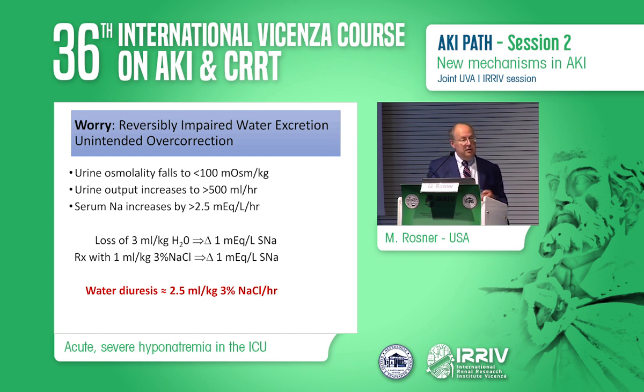And essentially, if you do the math, loss of about 3 mils per kilo of water raises your serum sodium about 1 milliequivalent. So basically, you want to treat these patients with the concomitant replacement of 3% sodium at 1 mil per kilo, and that will balance out the loss of water. That's one way to do it. Remember again that a water diuresis is equivalent essentially to about 2.5 mils per kilo of 3% sodium chloride.